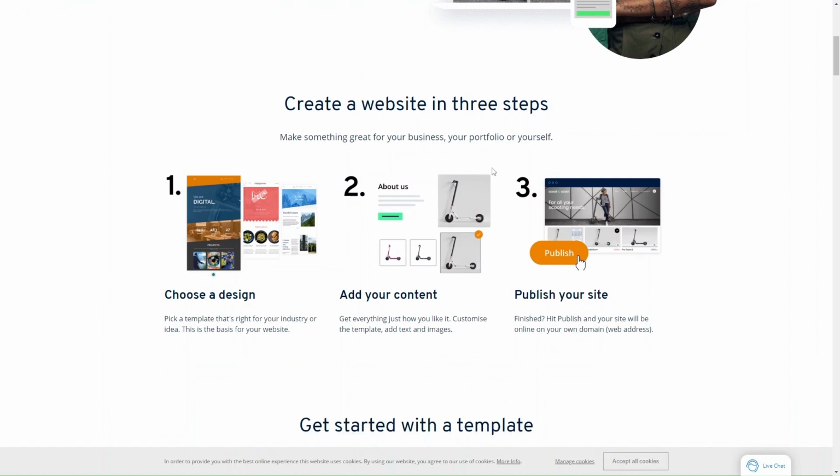When it comes to creating a website, there's 3 simple steps. The first thing that you want to do is choose a design. So IONOS has a wide range of customizable templates available, and you can choose a design that suits your industry or personal style. Don't worry about mobile, because IONOS Website Builder ensures that your website looks great on any device with this mobile responsive design.